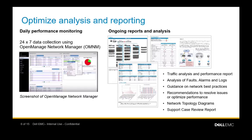These tools are great. They identify what's happening, but like with any tool, you need to interpret the data, right? The tool doesn't tell you what to fix or how you should set up your design. What you need is an expert to tell you what to do next, how you should design, and how to interpret the data that's coming from OMNM so you can make real changes that are based on empirical evidence. This is the value of what Optimize for Networking provides.